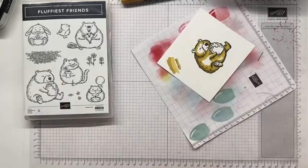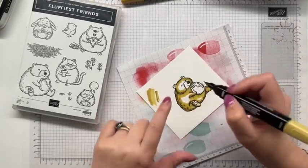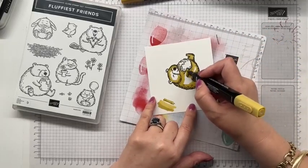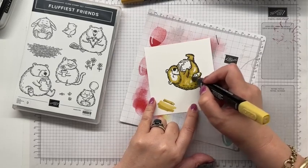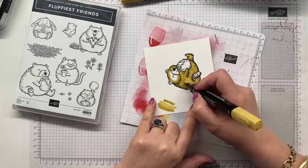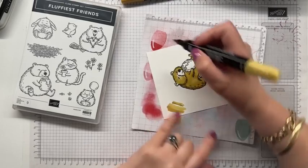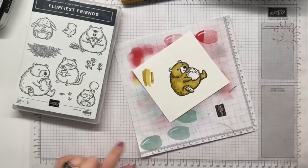This is giving me the yellow look that I wanted. I am going to go in with the thin end around his ears. And now what I'm going in with is just going in, and this will leave these middle points with a bit of a lighter bit, and give us a highlight is the word I was looking for.